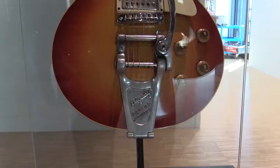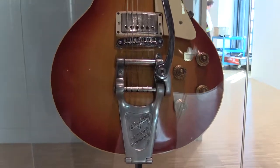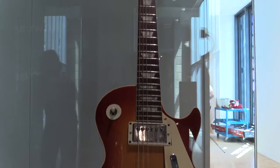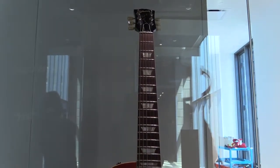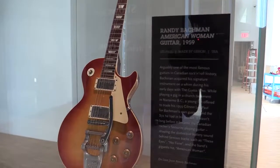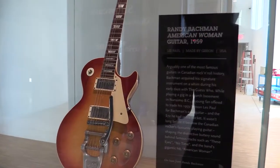This guitar would be worth about $250,000 if Randy Bachman hadn't played it on hits like American Woman. Instead, this may be the most famous guitar in Canadian history, a 1959 Gibson Les Paul. Could stand here all day and stare at it, but we gotta move on.